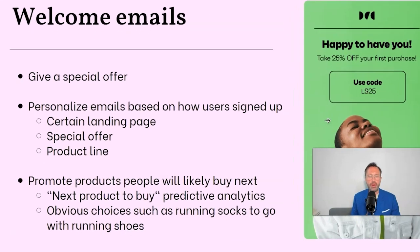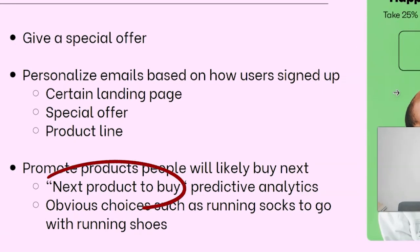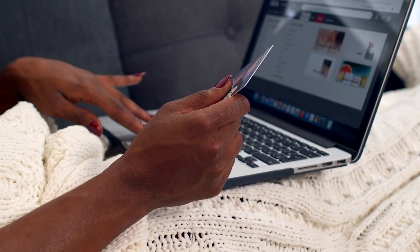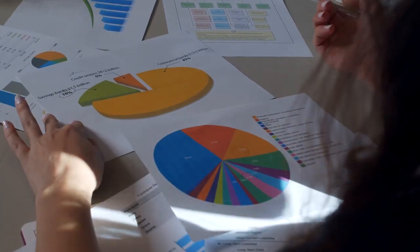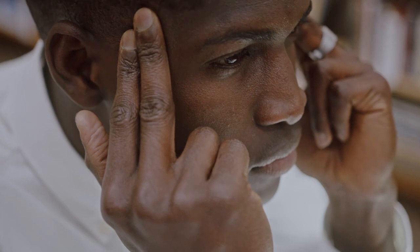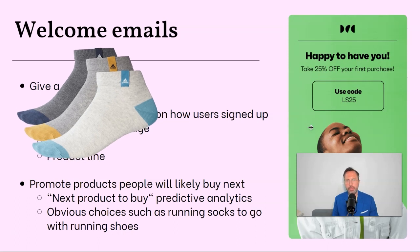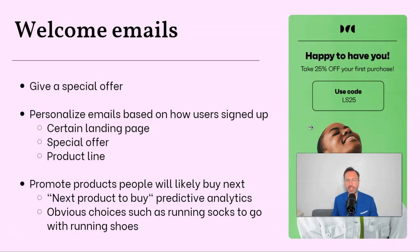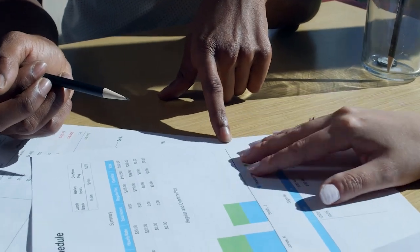And lastly, you want to promote products that people will likely buy next. So one way you can do that is you can use next product to buy predictive analytics. So if somebody purchased this product, then there's a high probability that they're going to buy this other product next. Now, if you have a lot of product data, it's going to be very easy to do that. You're going to see patterns, and you're going to be able to run statistics easily. But if you don't, what you can do, especially in the beginning, is just go with obvious choices. So for example, running socks are going to go well with somebody that purchased running shoes, and vice versa. If they bought the socks first, they might buy the running shoes next at a discount. Or perhaps you can promote other running socks. So there are going to be obvious choices, and then there's going to be more data-driven choices.